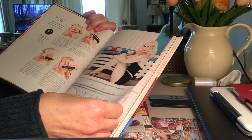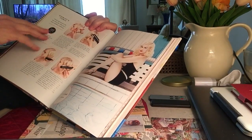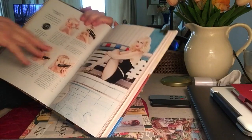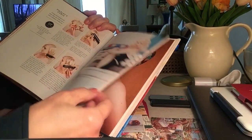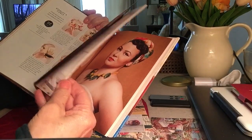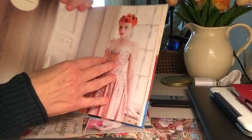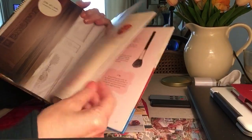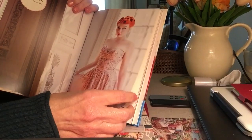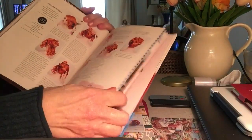Scarlet's curls. This 1930s style is sheer confidence. It's like the pin-up girls of 1930s glamour. It's curls at the top. Look at that dress. It's pretty. And then how to achieve that look.